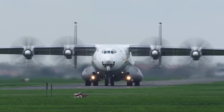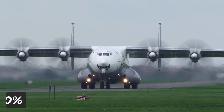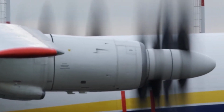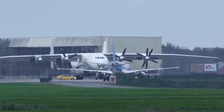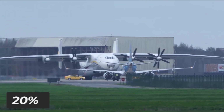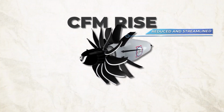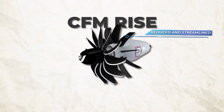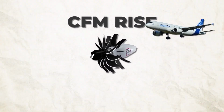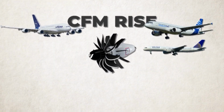The open fan technique is predicted to propel aircraft at 80% of the speed of sound, or Mach 0.8, while producing a noise signature that will comply with future restrictions. The overall fuel efficiency is measured by a 20% reduction in fuel use. The diameter of the open fan blades has been lowered and streamlined for easier installation on single-aisle aircraft, making the engine suitable for aircraft such as the Airbus A320 family, the Airbus A380, and the Boeing 757.